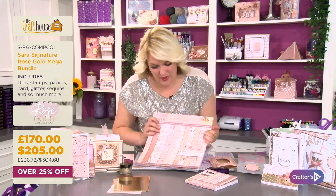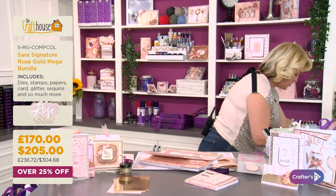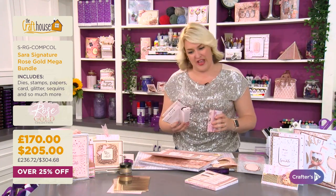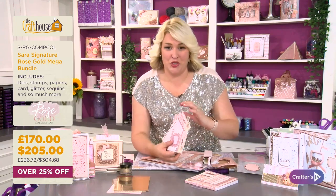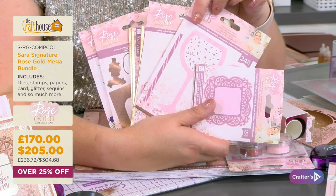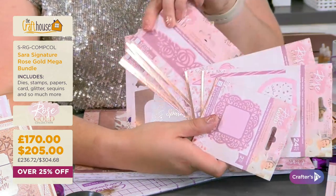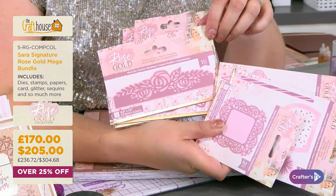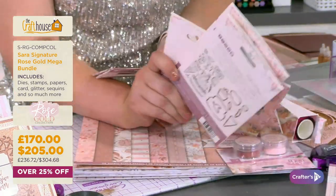Can we just have a little look as well? I think I'm going to get some of the packaging out here. Yes, I know, Joe, it's a woman thing. We get a bit excited. I love packaging, don't get me wrong. The packaging is all rose gold spot foiled. Can you see how the gold bit is foiled on here? All of your dies, all of your embossing folders, you're going to keep them in the packaging because the packaging is absolutely just off the chart. I just had to take a moment to admire the packaging.